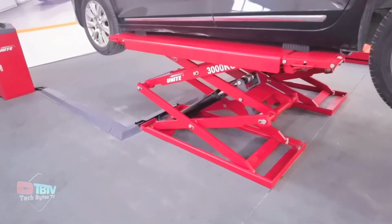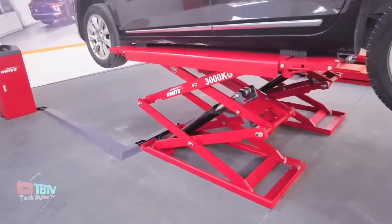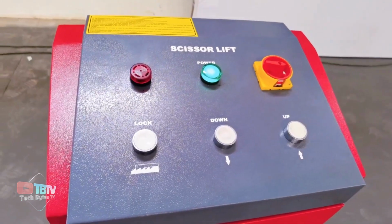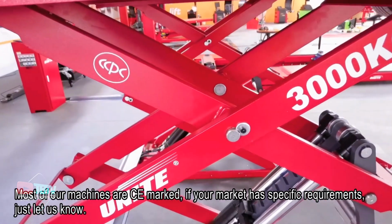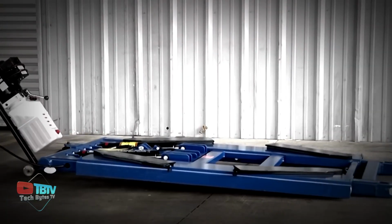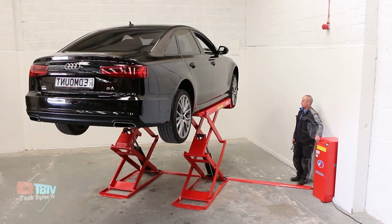It can be lifted to this maximum height in just 55 seconds and is simply operated by a hydraulic pump powered by electricity or air. It can be purchased at a wholesale price of $2,800. So which one of the 3 lifts do you prefer? Let us know in the comments below.